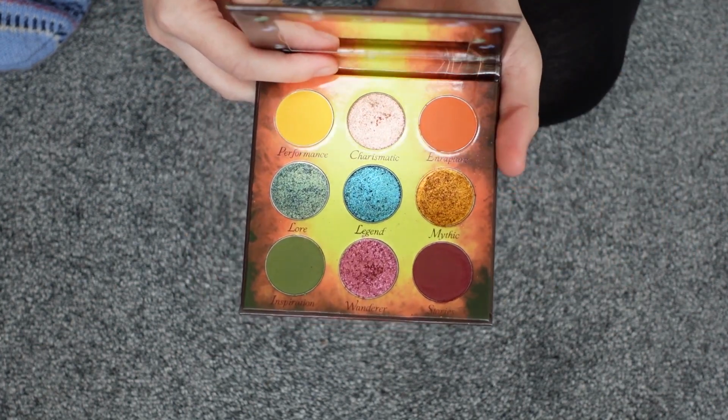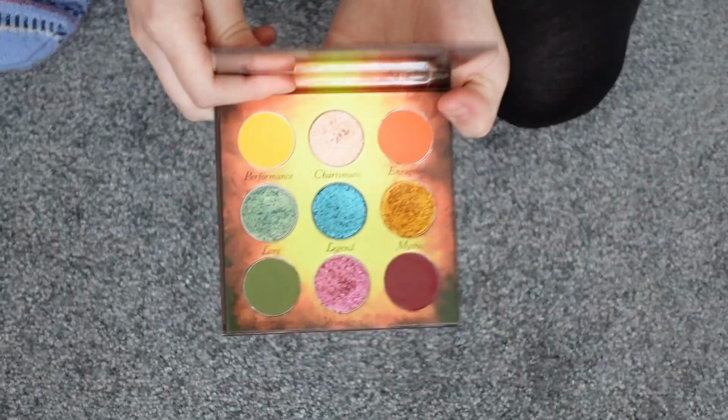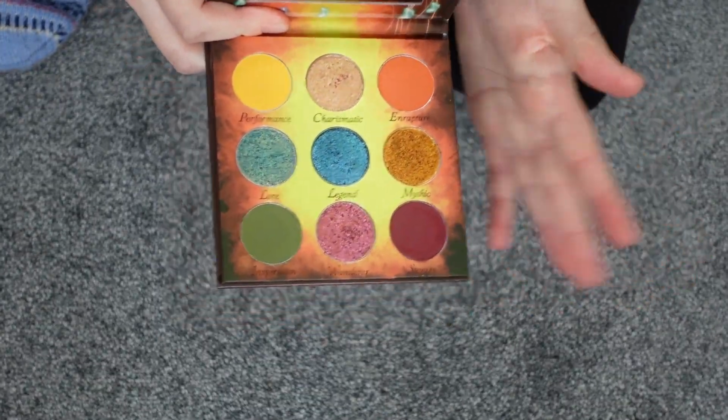These tones make me feel really happy, and I'm a big whore. Big slag for autumn, and this is giving autumn vibes.